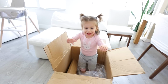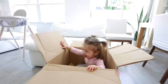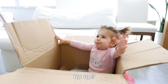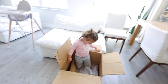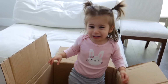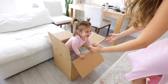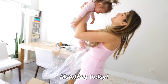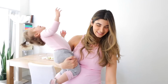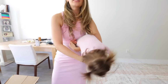This way. Aaliyah just came home! Say hi! They shipped her with a box. Huh? They shipped her with a box. Yeah, they brought her in a box. Honestly, we've been wanting to move the couch back and she's not letting us, so I stuck her in here. She learned how to fake cry, this girl. Look, smile two seconds later. Come, come, come. Matching today. We matching. And so much pink. Woo. You are crazy. She started throwing herself all the time.